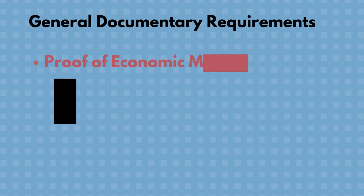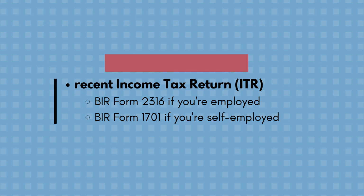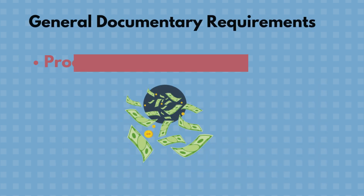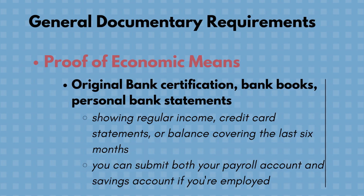You would also need to provide a proof of your economic means. So this would include a recent income tax return or ITR if you are working. Aside from that, you would also need to submit an original bank certificate and bank statements as well as your bank books if you have any. So your financial capacity will be assessed based on your financial accounts, so make sure it shows a regular income in the last 6 months. Now take note, you can also submit both your payroll account and your savings account. You may also include your credit card statements if you have a credit card.